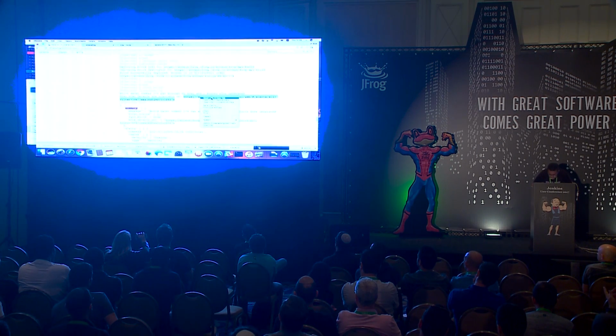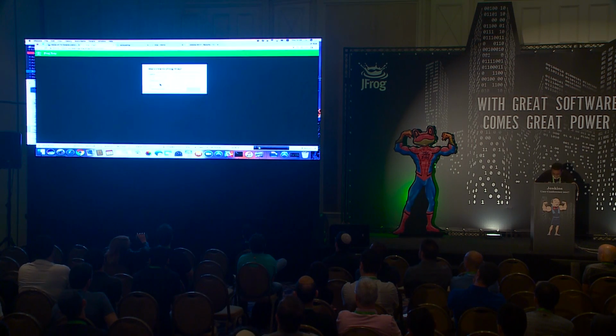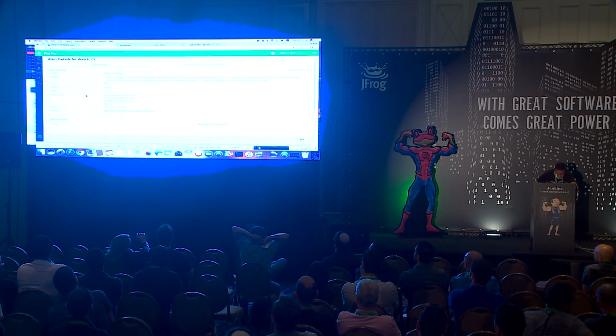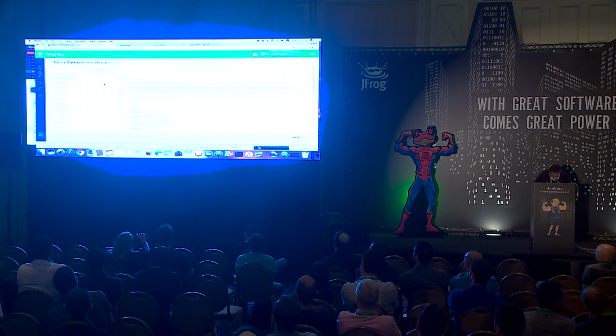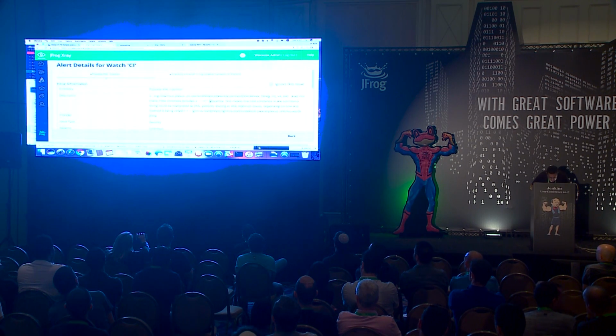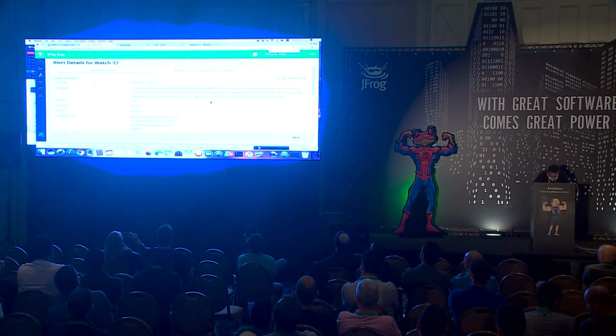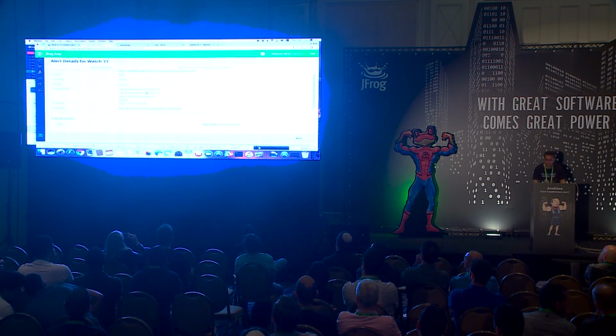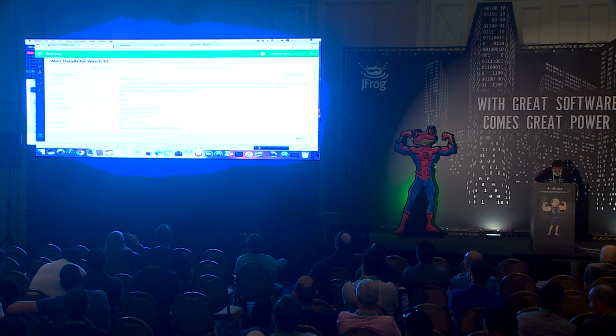Just go to this link. Then it takes me right to X-ray, and I get to the alerts section in X-ray. Now, this is not an X-ray session, so I'm not going to go over what we see here. I'm just going to show you that by clicking on this, we see the detail about this alert. Now, look what it tells us here. We have a possible XML injection. And there's a description here, and we have the information, we have the component, and now we know that this should be fixed somehow.